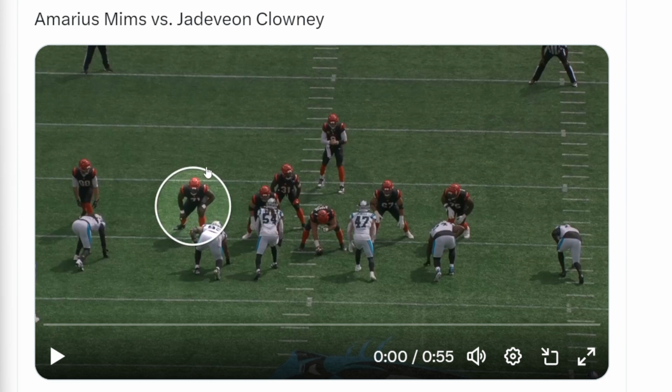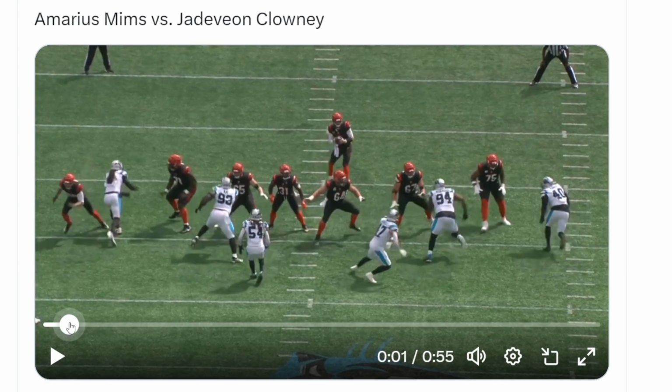It's amazing. So, if you don't know who Jadeveon Clowney is, he was a first pick overall by the Texans way back in the day. He has moved his way around a lot of different teams, last year playing for the Ravens, and then he left and now he's on the Panthers. So this is him right here. He has it circled every single time.